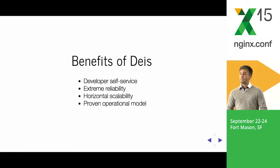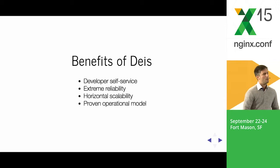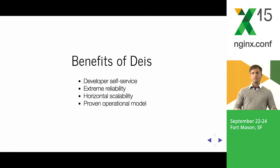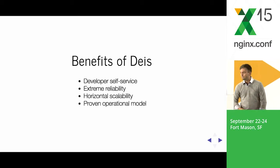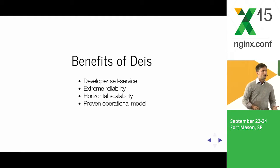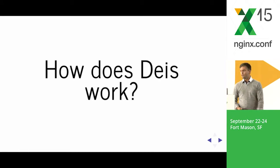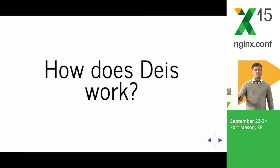Another side effect of this is horizontal scalability. If you're building apps in this model, you can literally just throw hardware at the problem, scale out, and things become a lot easier to scale. And one of the biggest things about Deis, and I hit on this just a moment ago, is wrapping all this technology into a proven operational model that is actually backed by commercial support, which is something kind of unique in the industry today. So let's get into some of the technical nitty-gritty here.